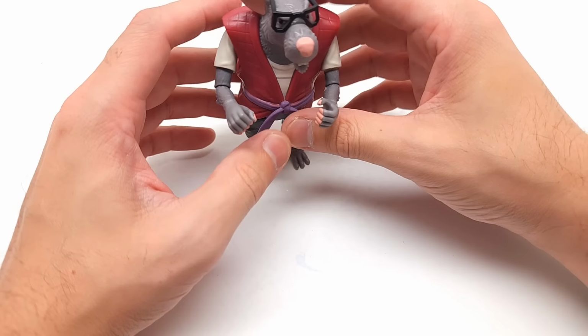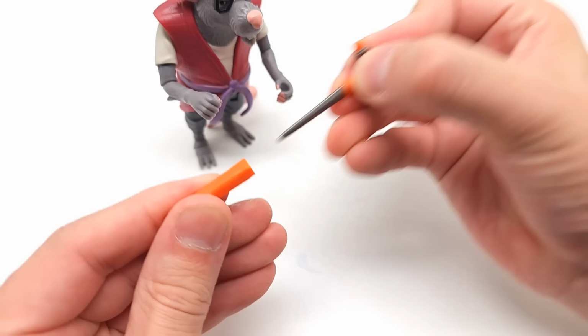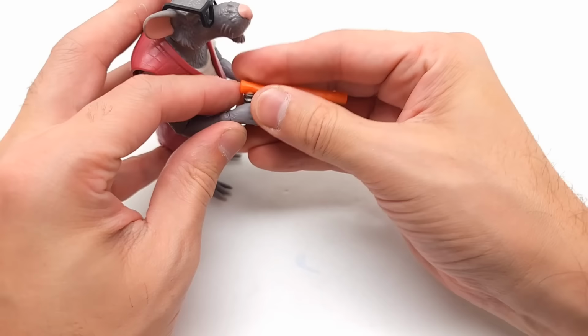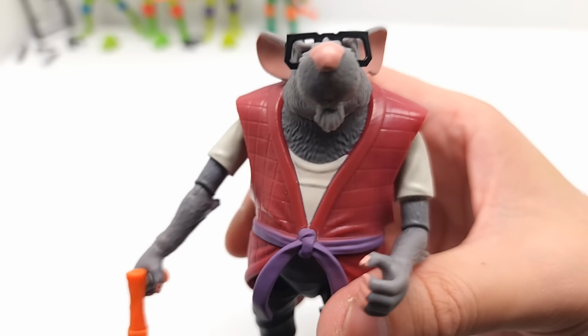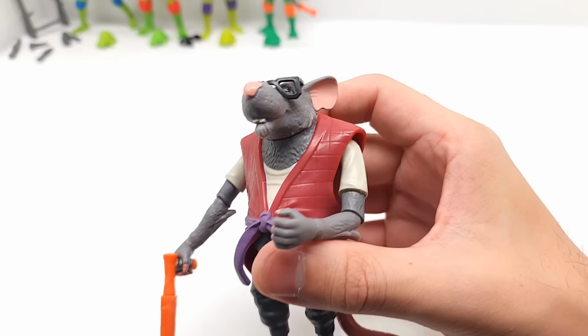And let's see his little cane sword deal. Ooh, that's pretty cool. Look at that. That's awesome. Alright, I wonder if we can just put this in his hand and have him using it. Look at that. So that's pretty cool. As far as his head sculpt, looks pretty good. Digging the colors. Pretty good job with the Splinter. Looks pretty awesome. Look at that. And I love the fact that it's Jackie Chan.